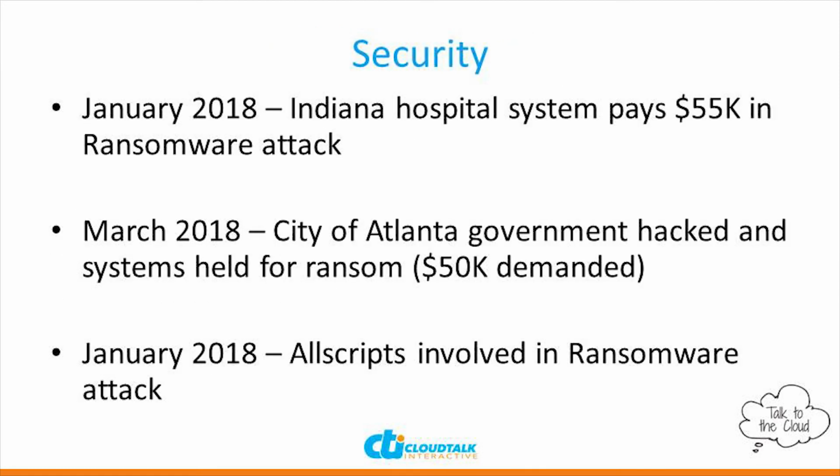So it's just some examples. In January of this year, a hospital system in Indiana paid $55,000 in ransomware because somebody hacked their website and they got into databases and all that good stuff. As we all know, in March of 2018, City of Atlanta got hacked as well. The hackers demanded $50,000. Don't know if they actually paid it, nobody said, but they probably did. And then Allscripts is a medical company also involved in a ransomware attack.